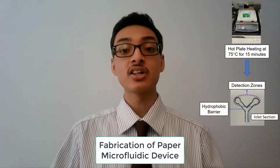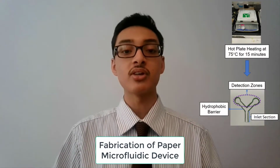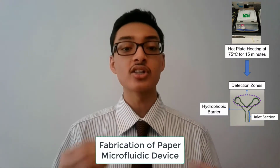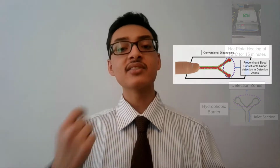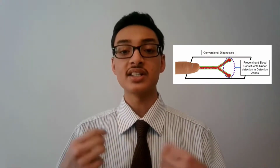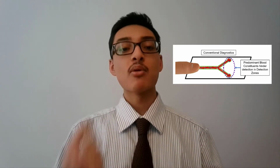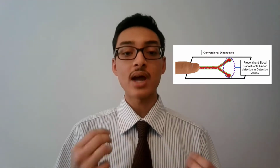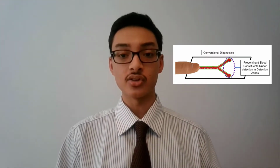The device is heated on a hot plate where the wax is melted to generate a hydrophobic barrier around the outline, consisting of an inlet section and 2 detection zones. In conventional diagnostic devices, a blood sample is flown through the device and biomarkers are detected in the detection zones. However, predominant blood constituents such as red blood cells and white blood cells hinder rapid antigen-antibody binding in detection zones.